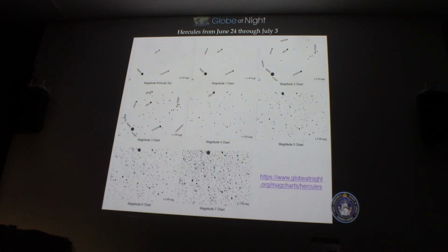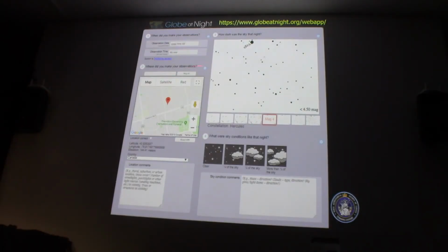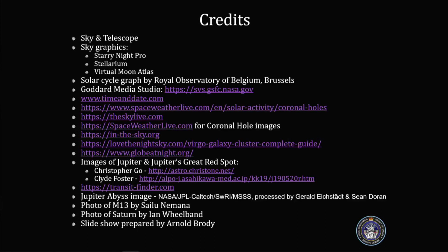So choose which of these pictures represents your sky, and then you go to this website to key in the date and time, click on a map as to where you were observing from, key in some information about your observing site, choose which of those magnitude charts represents your sky, what the clouds were like that day, and a description of the weather conditions, how was your sky, and then scroll further down and click submit. And I promise to do that. Hopefully many of you will do it as well and participate. And I think that wraps it up.